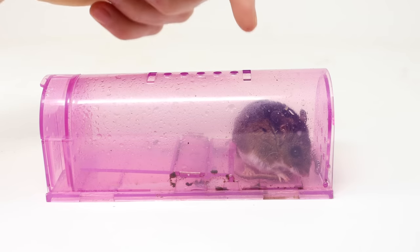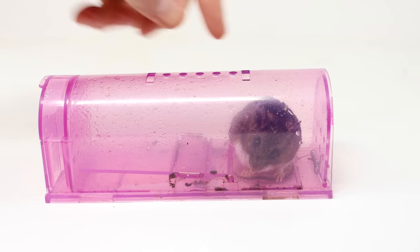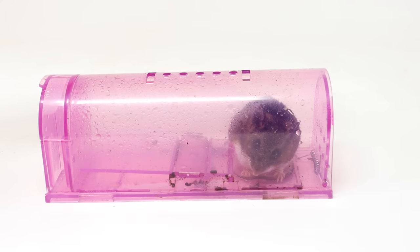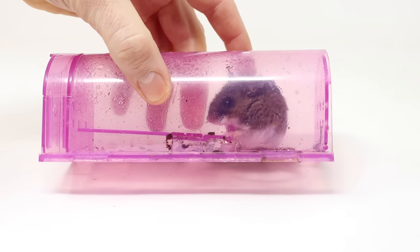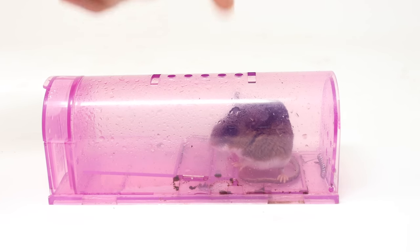Well, you are looking at one very lucky mouse. Last night, it wanted the bait, went inside, stepped on the trigger, and then got caught. And then a skunk tried to eat it. It lifted up the trap, but it couldn't figure out how to open the door. Now, what we caught is a native deer mouse.